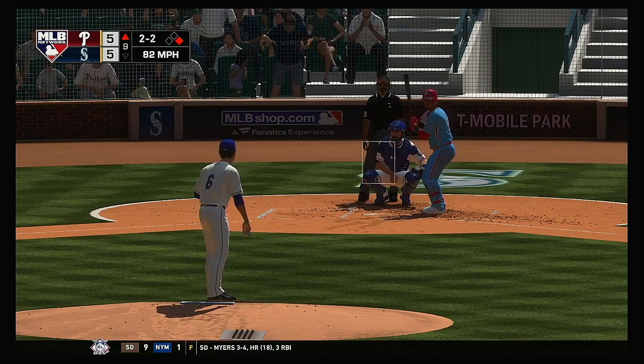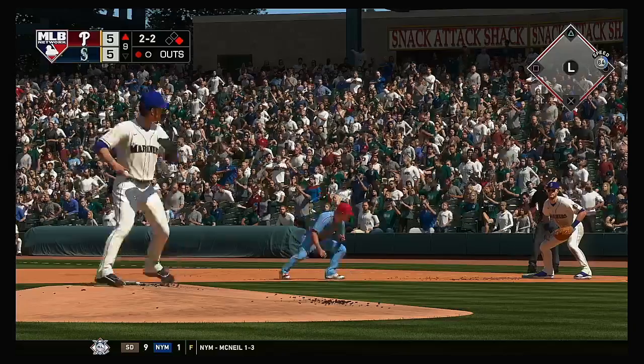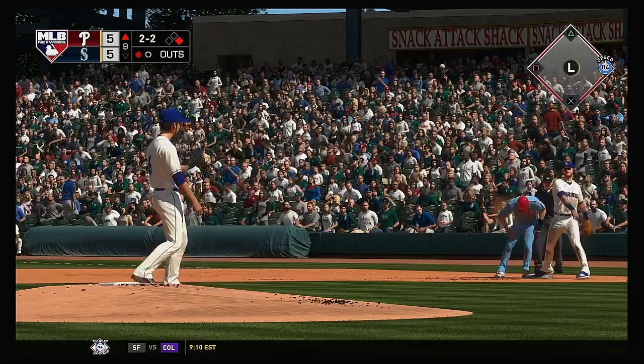Pitch taken several inches below the zone, in fact. Man, this guy's a grinder. Fouls off good pitches and doesn't seem to swing at the ones just off the corner. This guy's a pitcher's nightmare.